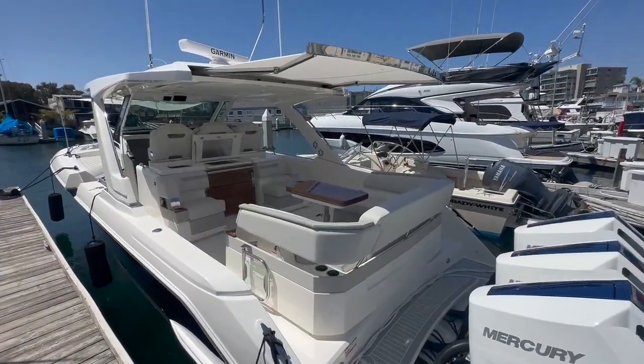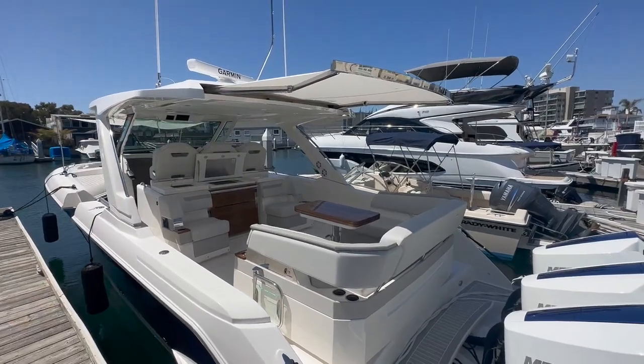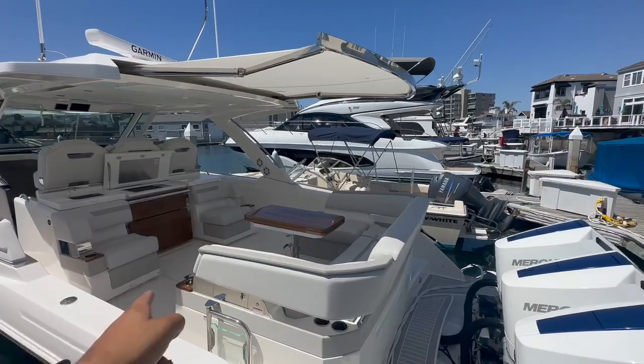Alrighty, I've got the Make Fast Sunshade popped out. It does pop right back in with the push of a button. There's your 360-degree U-lounge chair.